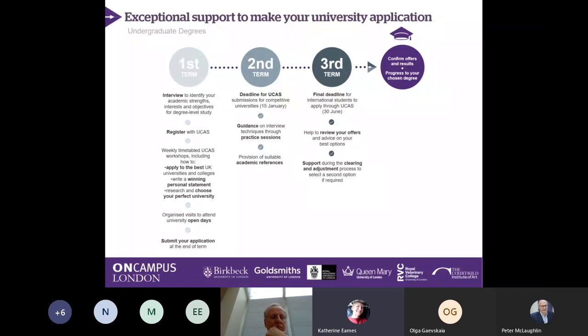So we need to identify that they've got the academic background for where they're aiming. And a lot of what we do is managing expectations, identifying straight away our outstanding students who really should be aiming to apply to LSE and the other institutions that Peter's outlined. And those students who will also need to look at universities with lower entry requirements and certainly have an insurance choice there, because unexpected things can happen. So we do that from day one with the interview.